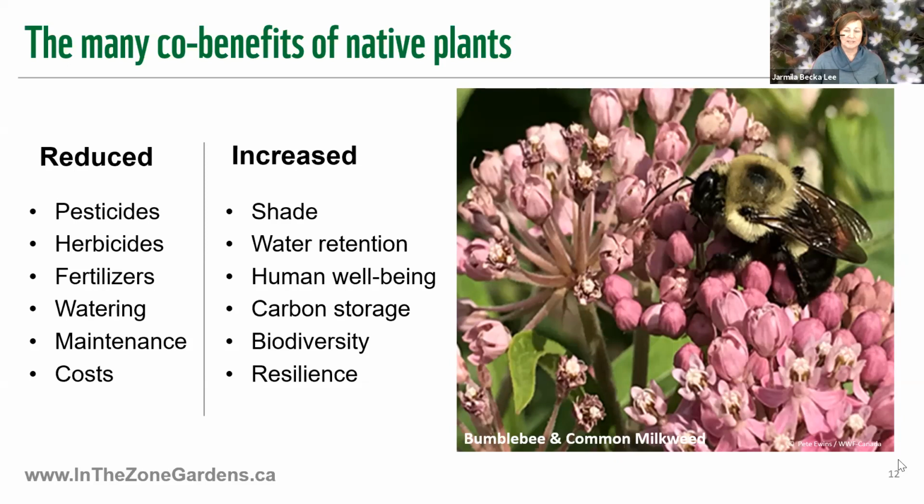Native plants will increase carbon storage, of course, support biodiversity, and help create those resilient ecosystems that we need right now. But especially at this time of year, or this year, with the pandemic, I think that really the emotional and well-being aspect of gardening and being outside and nurturing something and seeing other wildlife take advantage of that is really gratifying. Next slide, please.